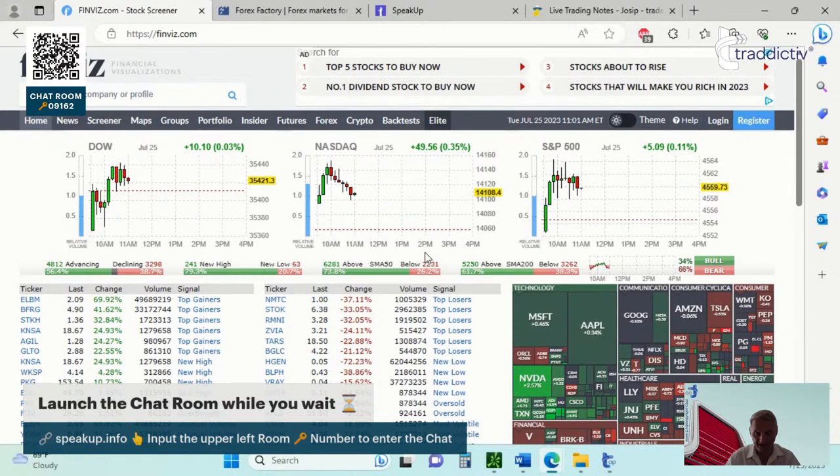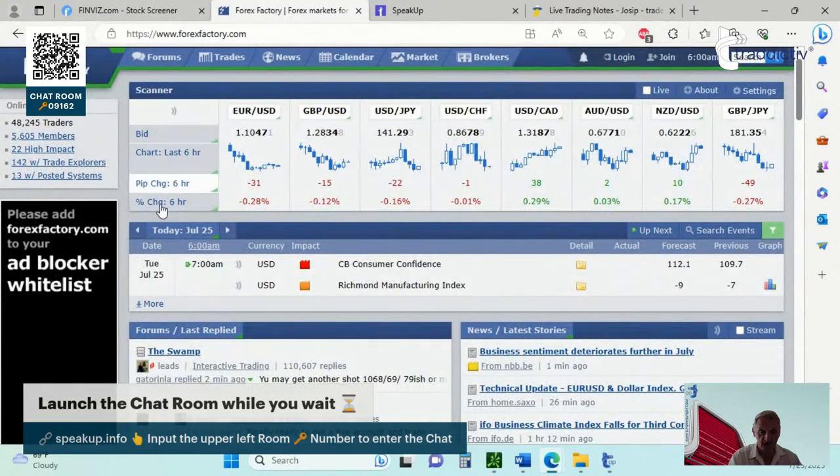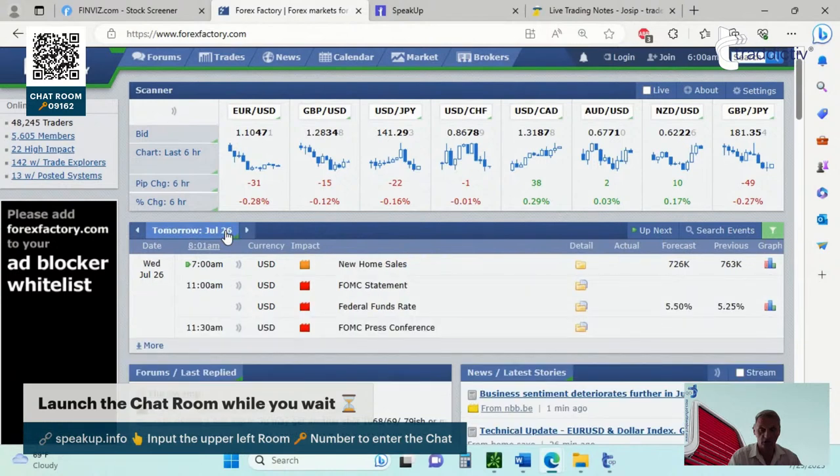But what is interesting on the NASDAQ, if you notice here, we actually have a gap. And this gap is possibly not going to get filled, or when the Fed comes in tomorrow, it will get filled. So this is a Forex calendar, as you can see right here. Today we had consumer confidence, but tomorrow there's going to be a Fed funds rate decision that everybody is anticipating will most likely be raised by a quarter of a percent.